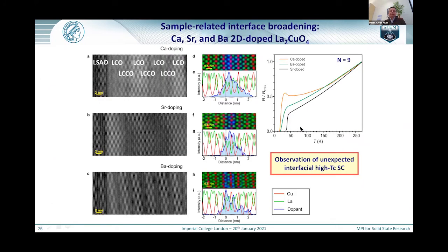We did not look only at the strontium delta doped case, but also at the calcium and barium two-dimensional doped lanthanum cuprate. Here you see again the STEM HAADF images, lanthanum calcium, lanthanum strontium, and lanthanum barium. You see for the calcium case, it's very clear, pretty sharp, strontium as shown before. And for the barium case, we see a lot wider distribution compared to strontium or calcium. Nevertheless, all 3 samples turned superconducting. So we observed this unexpected interfacial high-T superconductivity. And the question was now, why is that?